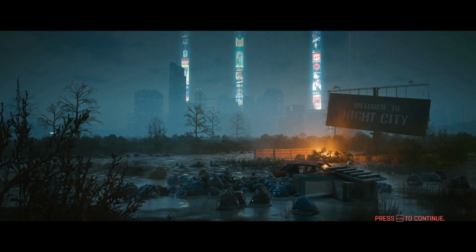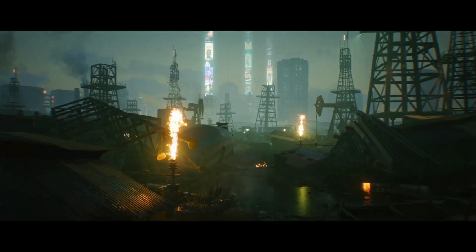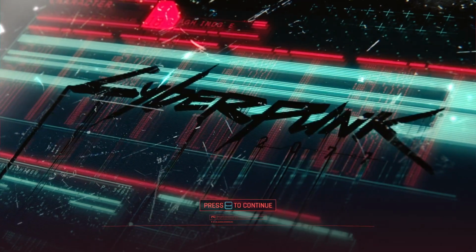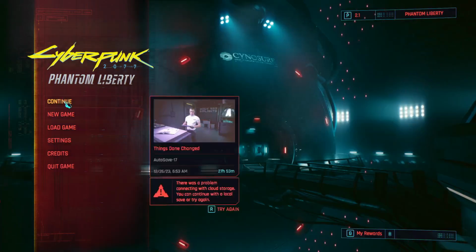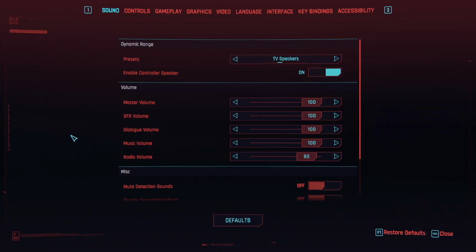Don't need any volume. I don't think I've ever used the 1080 Ti to play Cyberpunk, so this would be new to me.